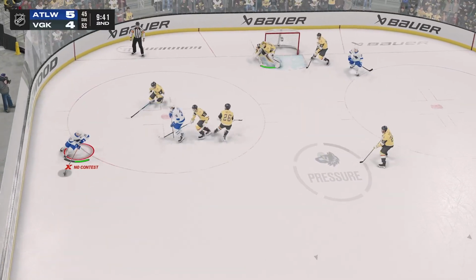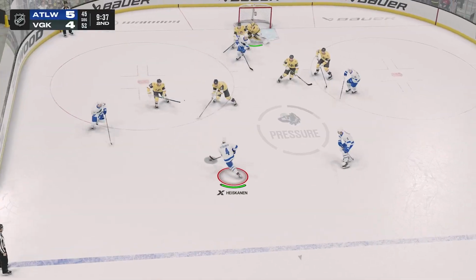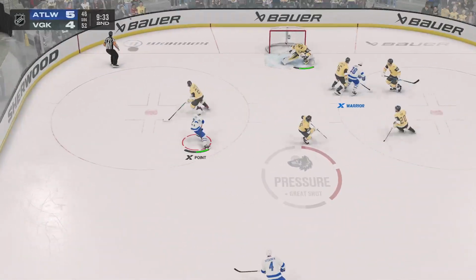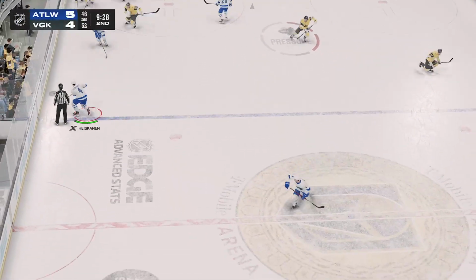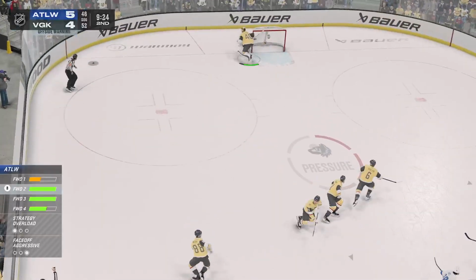Atlanta's got it now. Receives the pass. Feeds it over. Hammers it. Oh, he denies him on the one-timer. Wow. Heiskanen's got the puck, and he's walking the blue line. Puck dumped in.